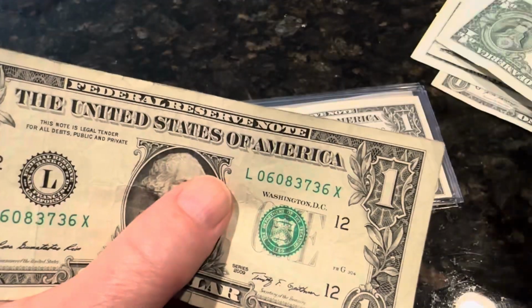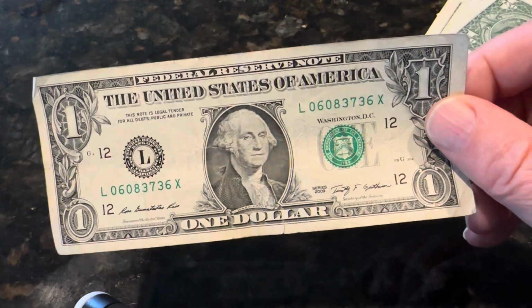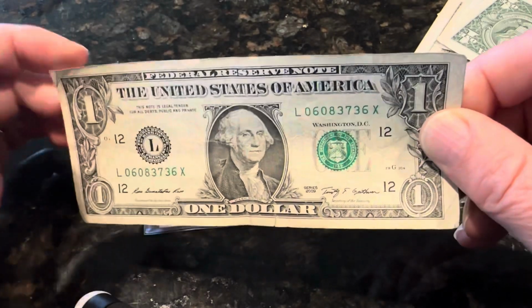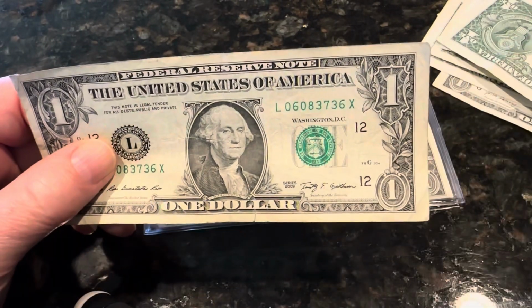This is out of San Francisco Federal Reserve. And then boom, I got the X note. I get one of these maybe out of every $5,000 that I search. Again, this one's out of San Francisco. The economy in San Francisco or California district or San Francisco district is huge.